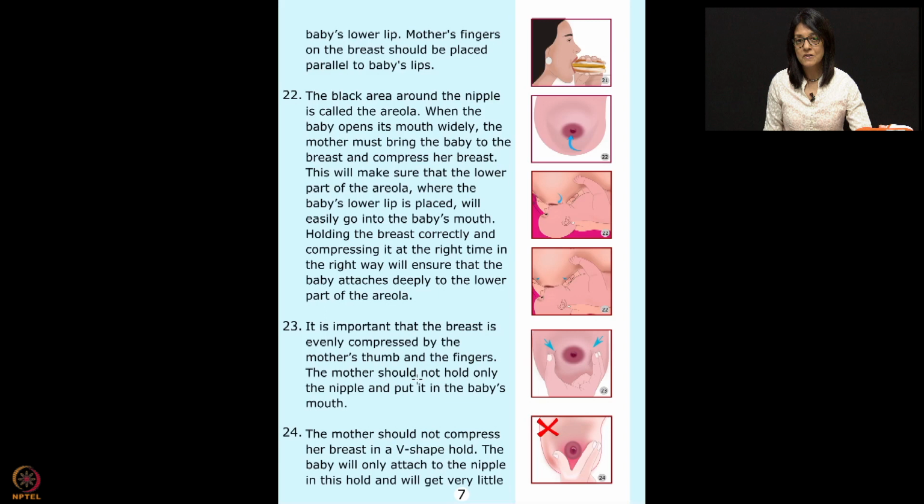Okay, and mother's fingers on the breast should be placed parallel to baby's lips. So that's why we are saying that in cross cradle hold you want to hold the breast in a U shape, with fingers parallel to baby's lips. Here I've shown the example also, so you can show this graphic to mother, like how she holds when she's eating something big, her fingers are parallel to her own lips, right? Similarly, when she holds the breast, she wants to make sure that she keeps her fingers parallel to baby's lips, so it becomes easy for baby to have a big deep attachment.